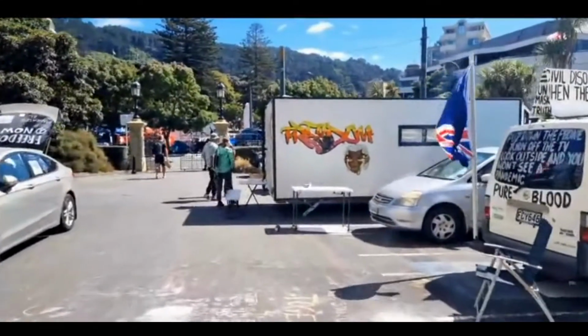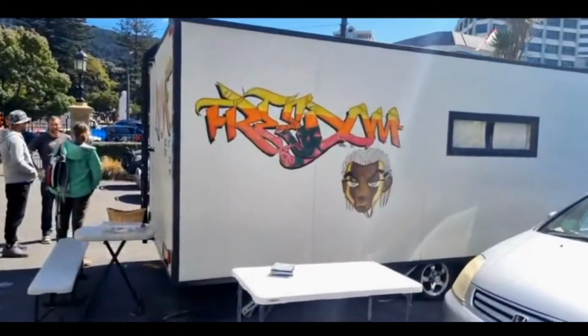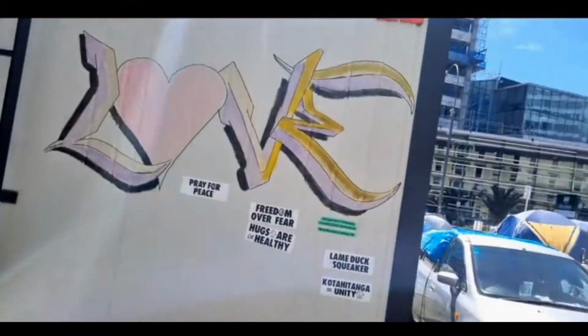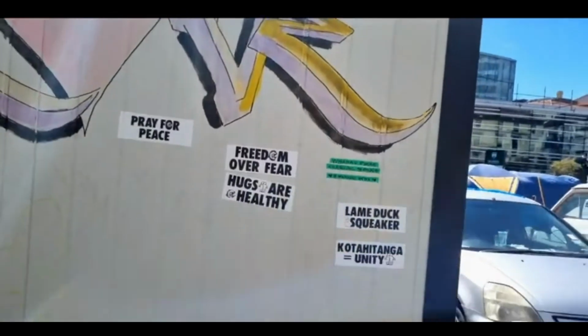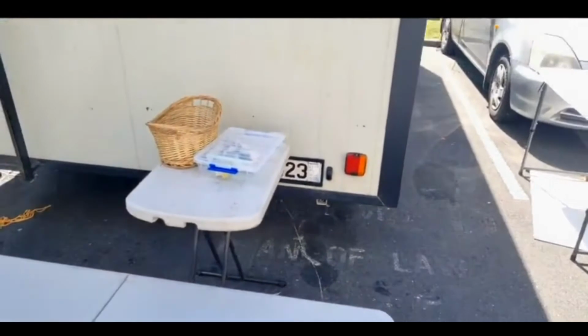We've got some freedom artwork that's gone up on the side of the media cabin. Love. Whānau phone charging station, Manaaki Media. So there has been a generator and charging down here. Maybe they haven't set it up for the day just yet.